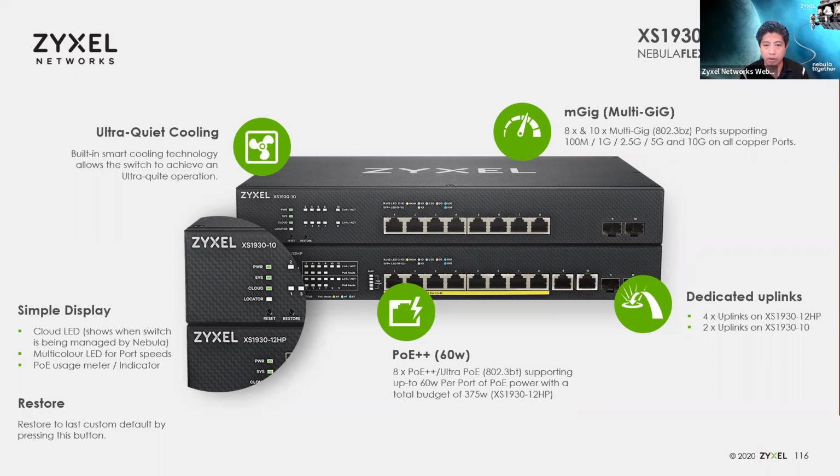multi-gig PoE ports. So it has 8 Ultra PoE ports. This 8-port switch here has a budget of 375 watts. So the XS1930-12HP has that much power in just an 8-port box. So you can see why you would need something like this for AX type applications, which need that power. I think the AX APs will utilize, on a draw, around 32 watts each. So that's kind of the main reason why you want to use a 60 watt. Otherwise, it will work in a degraded mode, in which you're not getting the full functionality and full power of that.